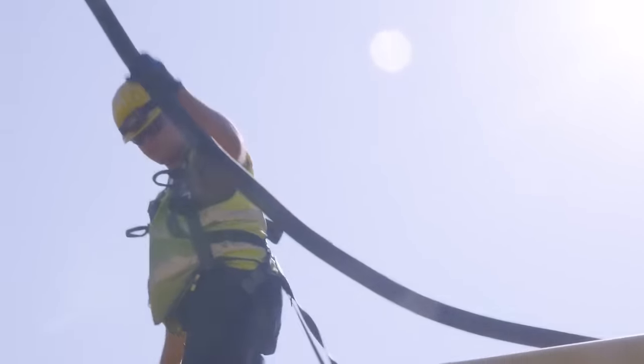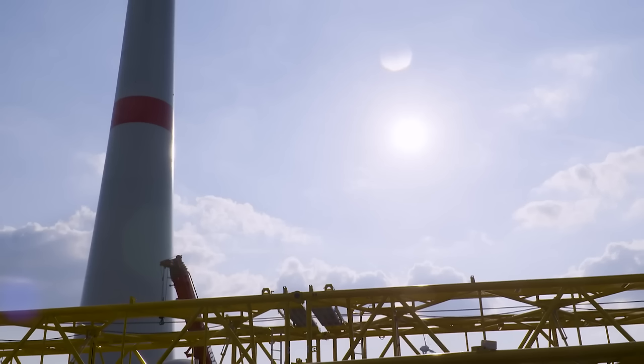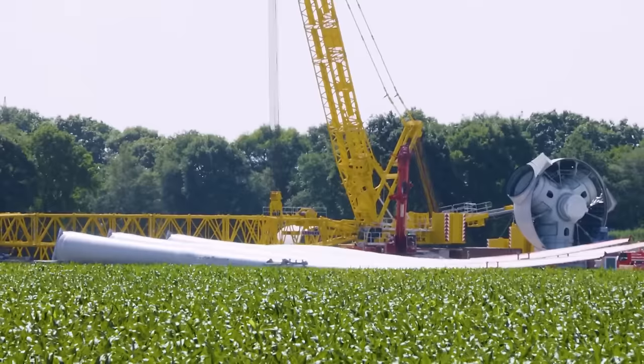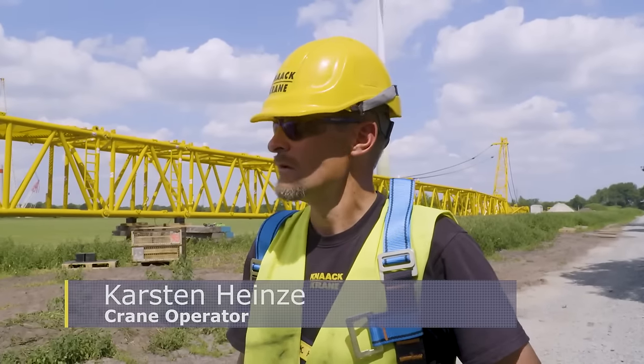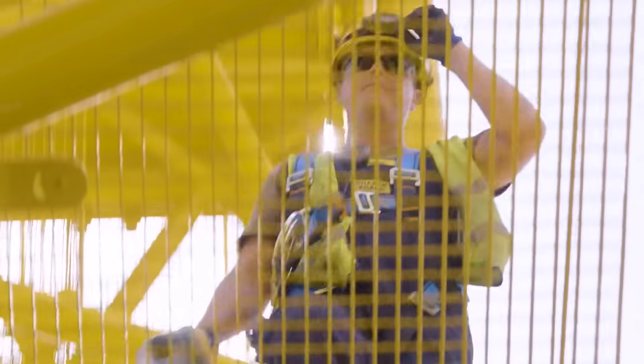Assembling a crane is always tough work, especially today. It's 30 degrees, the sun is burning down, and it's likely to be a very long day. It's really hard work today. There's no wind, it's humid, 30 degrees, and heavy equipment. But that's the way it is. You need to take more breaks, drink a lot.